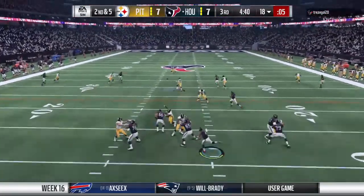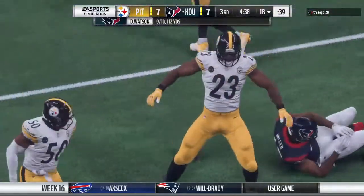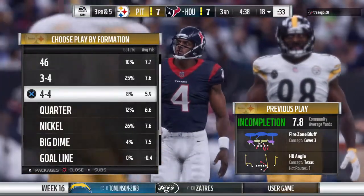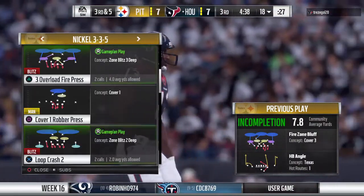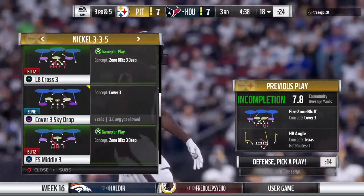A shotgun snap for Watson, and incomplete there. A nice hit jars the ball free and brings up 3rd down. That's very well timed there defensively, because it's not a bad throw, but the collision came at the exact time he was reaching to bring in the football. Really, really well done. Decent offense, just better defense. I think you're right.